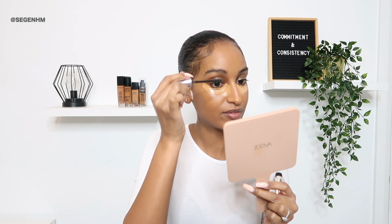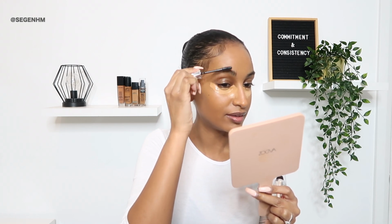You guys already know how much I love this product. I've been using it for years now, and lately I haven't actually been drawing in my brows. I've been kind of like setting them and leaving them natural. That's pretty much what I do for my brows, I'm not gonna lie. I do draw them in if the gel sets and there's a huge gap that I don't like, then I'll draw them in. But for the most part, to be 100% honest with you guys, I just use that and I'm done.